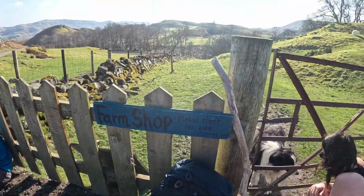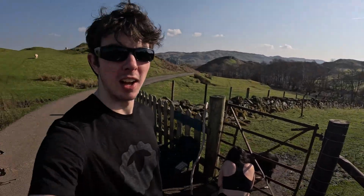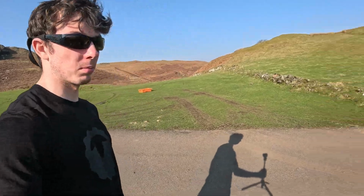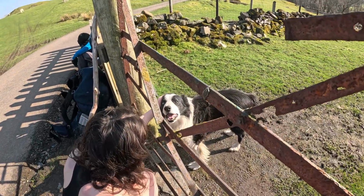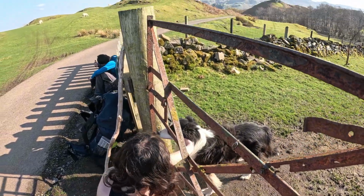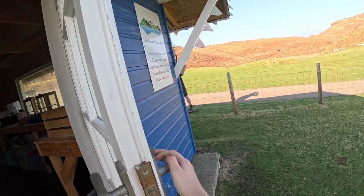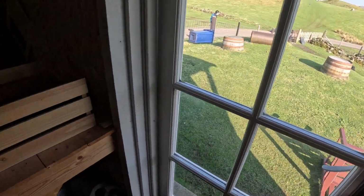This is us here, we're at the farm shop, but I think it's empty because we're not in season. After all, it is only the 8th of March, 9th of March. We've got a lovely friend here, guarding the shop. That was unfortunate, I could have went for an ice cream, but not to worry, we'll get one another time. The chicken jumped the fence, so I'll show you the little farm shop.